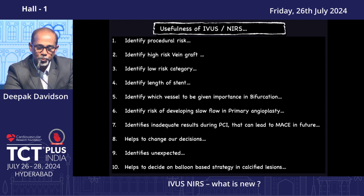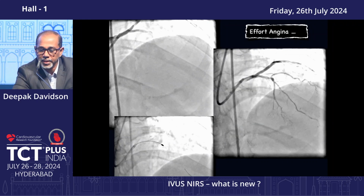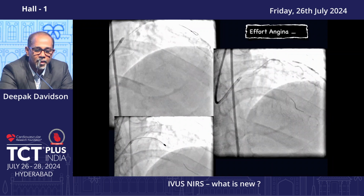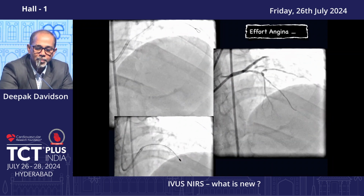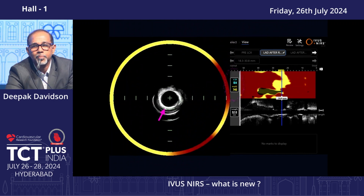Just one more minute. So you could also decide on the balloon-based strategy while doing calcified lesion interventions. This was a patient who presented with effort angina. You could see that he's got a very critical calcified stenosis in the proximal left anterior descending artery. Rotablation was a little bit difficult with a 1.5 millimeter burr, and there was slow flow inside the vessel following the rotablation. We evaluated that particular vessel.